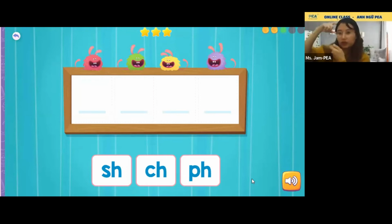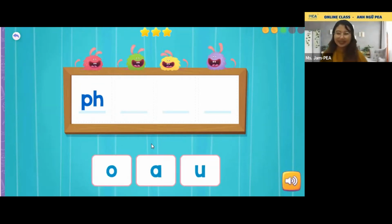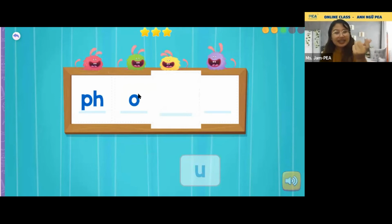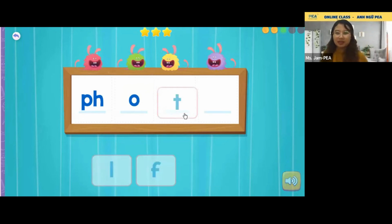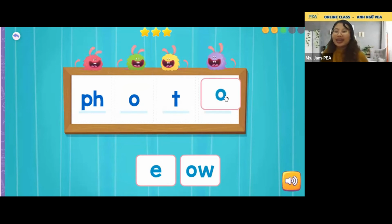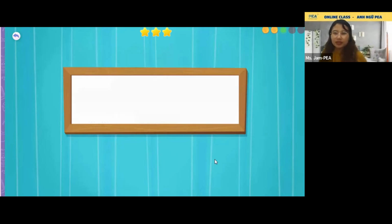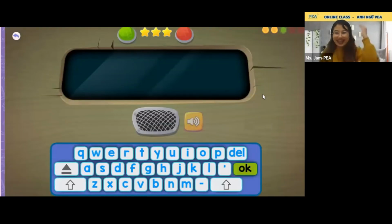Spell photo. The word photo. What is the first sound? Can you write photo? Yes, very good. What comes next? Great job. Yes, what comes next? Zip spelled it. And how does the word end? Yay! Oh. Photo. That's right. Spell the word photo.